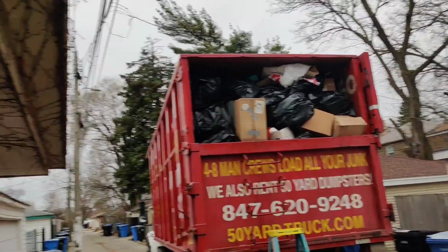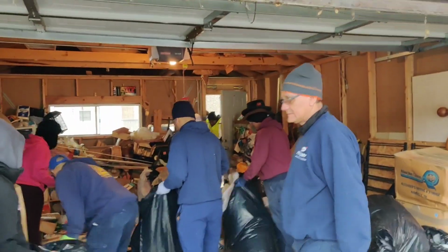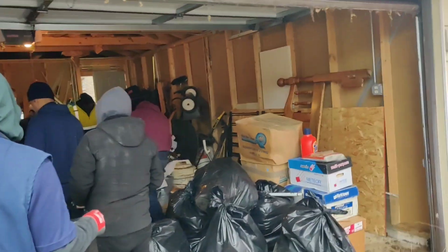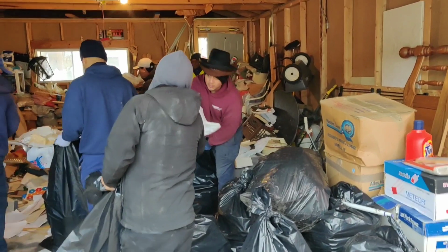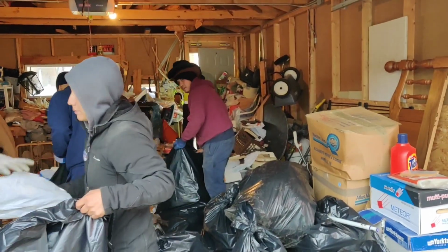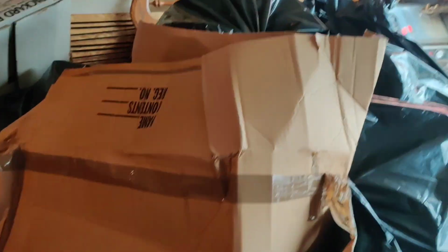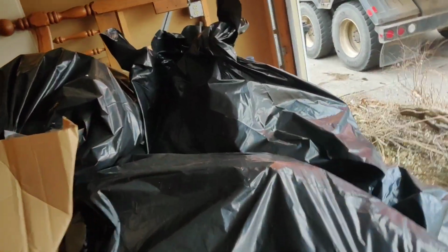Very great job. Now we're bagging up the garage so that they can walk through to the front door of the garage and get through here. And we may or may not come back, I don't know yet. We're bagging some stuff up for the customer. All right, we're packing it up in the garage today, piling it up. We're staging everything for the next truckload.